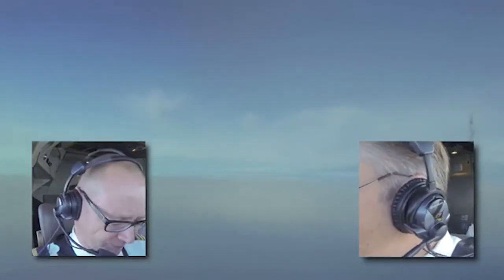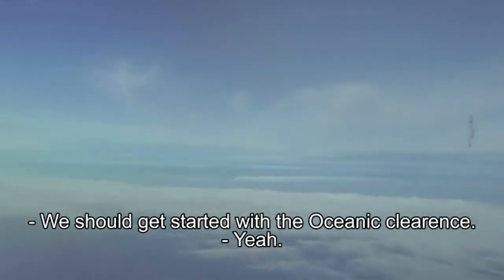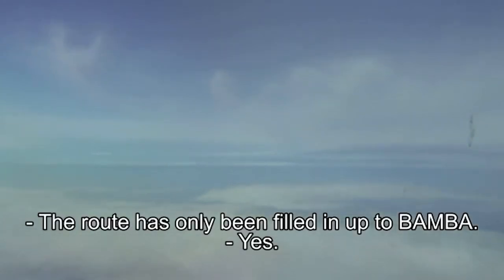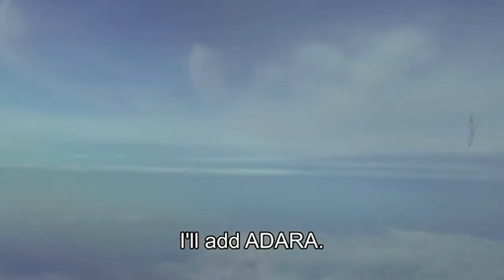Een mooie snelheid. Moeten we zomaar eens met de klaringen aan de slag, hè? Ja. De route staat er volgens mij tot Banma pas in, hè? Ja. Hier is nog even Adara erbij.